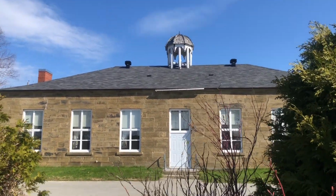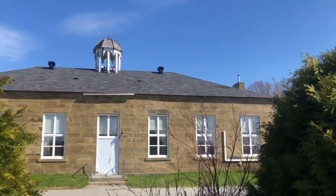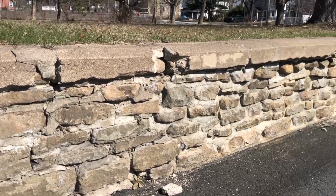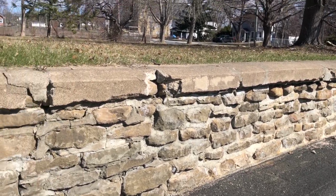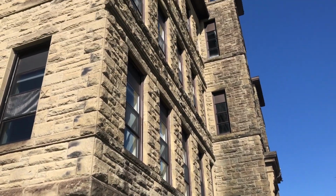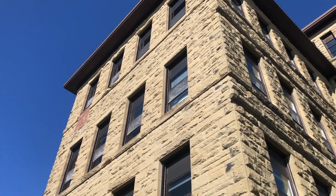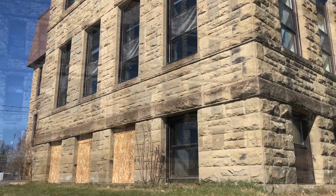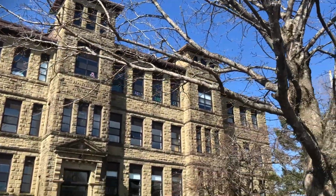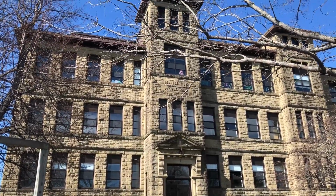I'm trying to read and hold the camera. There's going to be wind. I'm sorry about that. And there's the cupola that Hiram Baisley built. We showed that in a newspaper clipping earlier. Really a gorgeous old structure, folks. Never been inside.